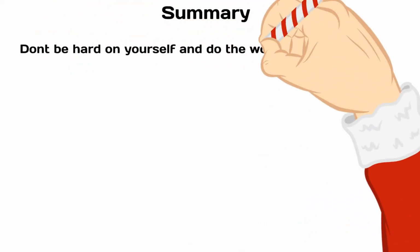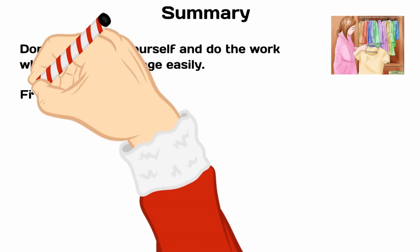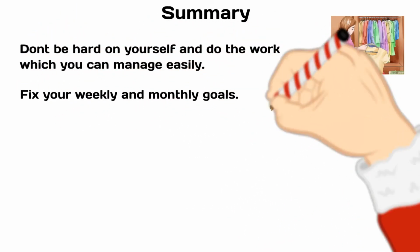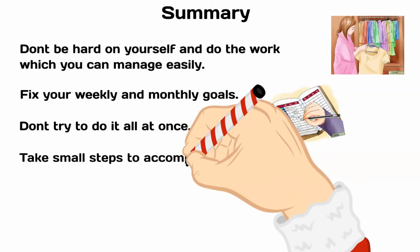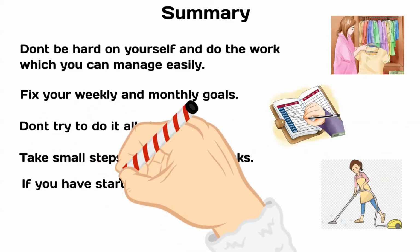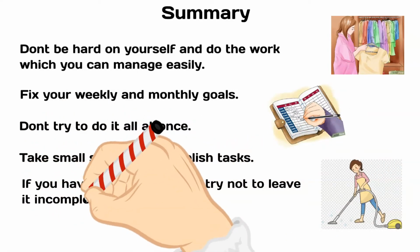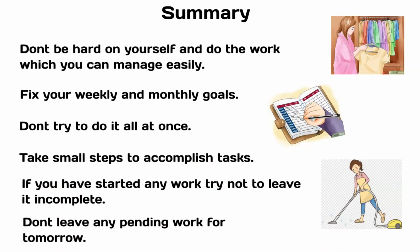Summary. Don't be hard on yourself and do the work which you can manage easily. Fix your weekly and monthly goals. Don't try to do it all at once. Take small steps to accomplish tasks. If you have started any work, try not to leave it incomplete. Don't leave any pending work for tomorrow.